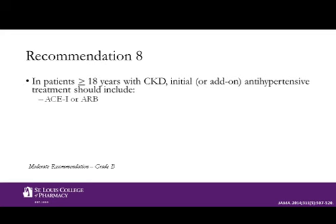So the question comes up, what if we have a Black patient with CKD? The guidelines do have an expert opinion that states if you have a Black patient with CKD who also has proteinuria, it's probably more beneficial to have an ACE inhibitor or ARB on board first. However, if you have a Black patient with CKD that does not have protein in the urine, the ACE inhibitor or ARB can be delayed as an add-on therapy. And the thing with chronic kidney disease is that most of these patients are going to require more than one agent to treat their hypertension regardless, so you would likely be able to add on both of these agents.